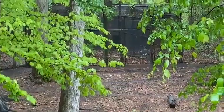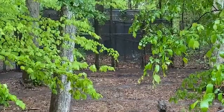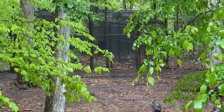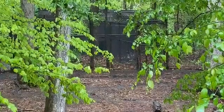And Huffman here, he does actually howl whenever we are across from a fire station. Whenever the fire trucks and the ambulance come by, he howls back at those.